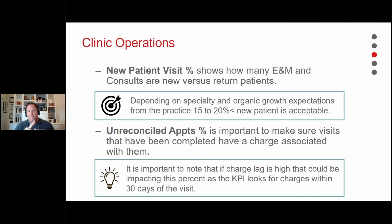I'm going to go a step further and say that not only do you want to understand what percentage, you need to understand your referral patterns. Who's referring these patients and what type of patient is it? I'm not going to sit here and say don't accept a Medicaid or a Medicare or anything like that. That's not what I'm saying. What I'm saying is understand the referral patterns and what that impact to your cash could be, okay?